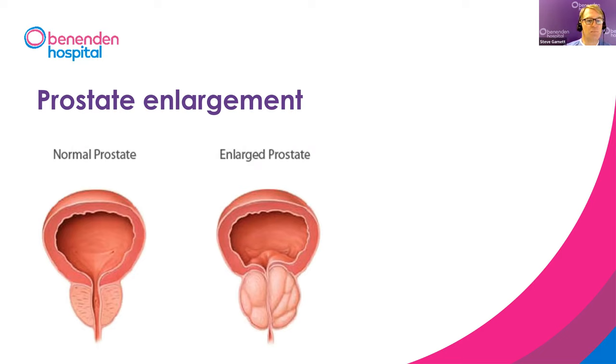Well, this diagram here really gets to the nub of the matter. The prostate is a gland here that sits just underneath the bladder. And this is the bladder, which is essentially a muscular sac that holds the urine, and the urine's obviously made in the kidneys and comes down to the bladder. And when you pee, it goes out through the urethra, which runs through the prostate.